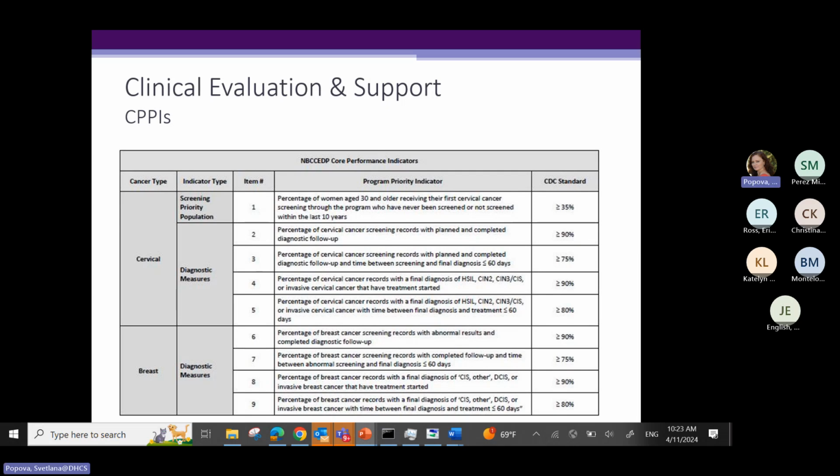So the issue that we're currently having is the percentage of indicator number 3. It appears that we are not able to meet the 60 days between abnormal cervical cancer screening and the final diagnosis. And oftentimes the reason is availability of a colposcopy. So please let us know if this is the problem in your region. We're trying to investigate because this is a new thing to us. We used to meet this indicator before.